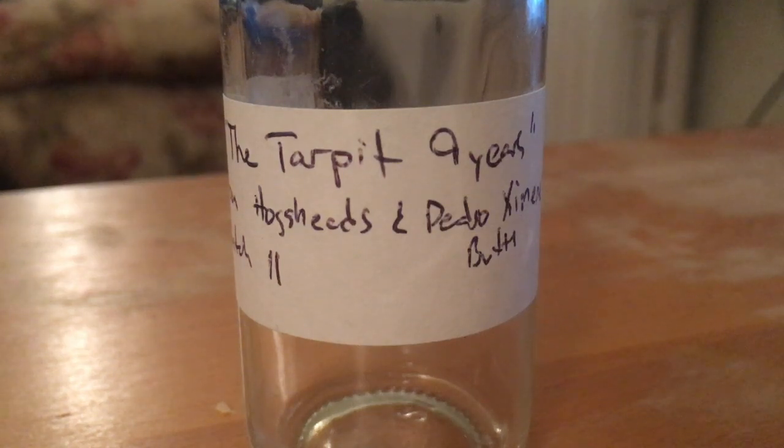So this is a Scotch called the Tarpit 9-year. It is partially bourbon barrel finish and partially Pedro Jimenez. Yep, PX cask, which is about on point. That's how a lot of them are aged. About 106 proof, I believe, is what it said. It's batch 11, and I was told this is an absolute peat bomb. All right, well, let's hop into it.